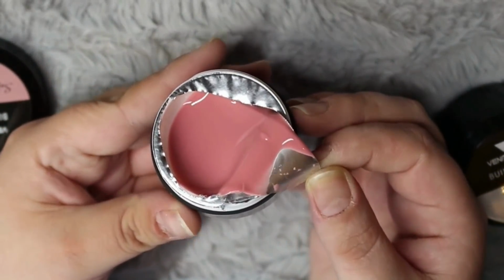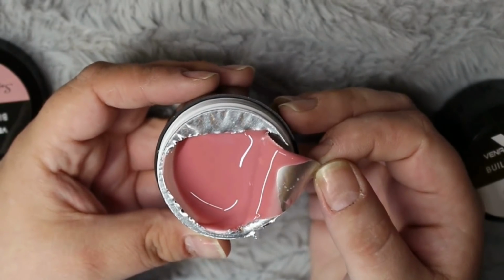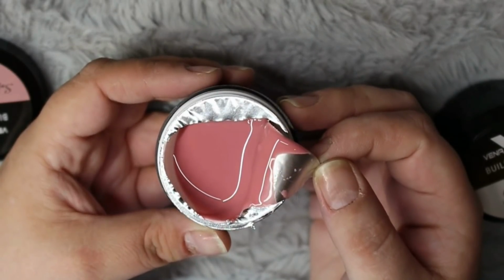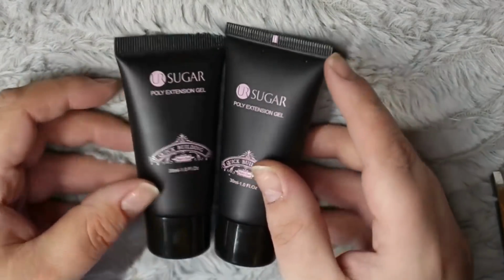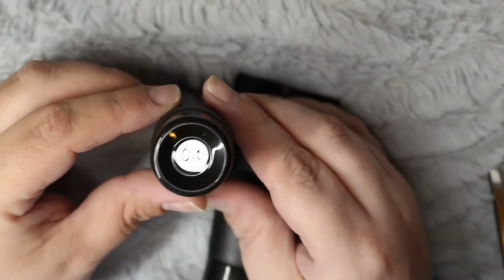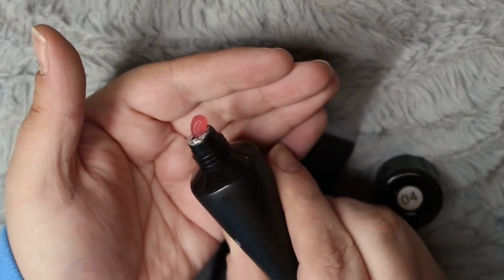So I first got Thin Pink, which as you can see is totally not thin pink at all. It is really more of a dark rosy cover pink and is absolutely beautiful. So while the names and the colours aren't on point, the gel absolutely is. So I also got two more of the Your Sugar poly gels. As you guys know, I absolutely love these as well and almost finished my tube. So this is number 4.